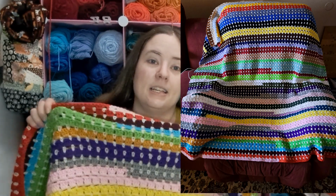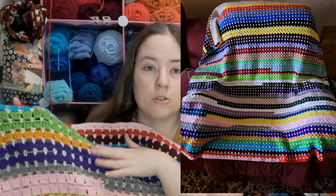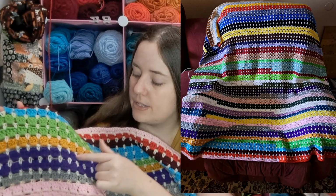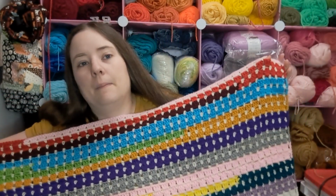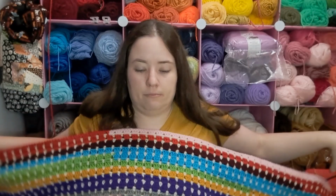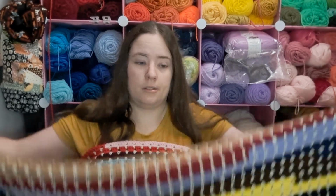And Devin really likes it, and he wants me to make him one. I mentioned this in another video. But he wants all the double crochets to be black, and the little single crochets in between them to be green. So I probably will be starting that pretty soon so that I can make him one. His will be wider and longer because he's a larger person than I am. He's a big guy. So he needs more tucking space. But this one is perfect for me and the kids. And it's already been used a lot.